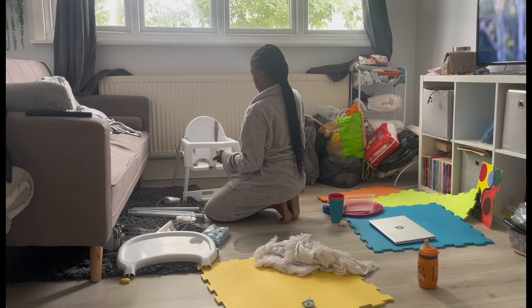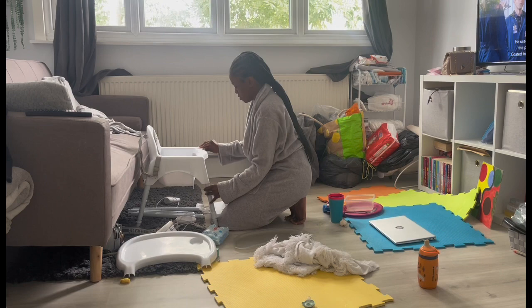But for now, I'll be restocking the nappy rack and organizing the living room, and hopefully this gives you a little motivation to join me.